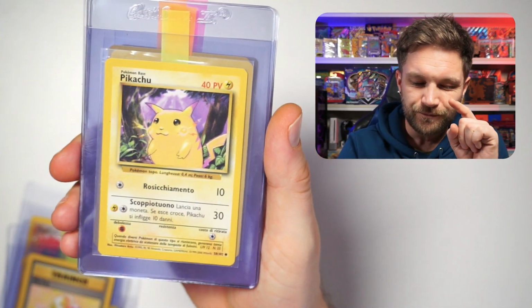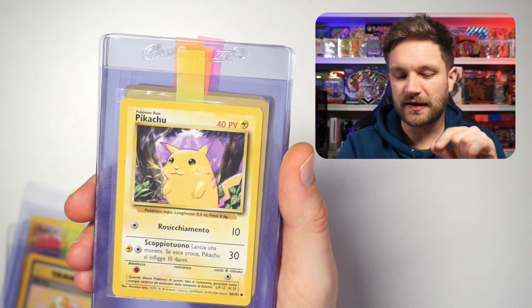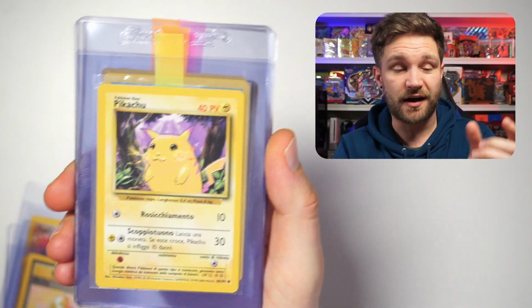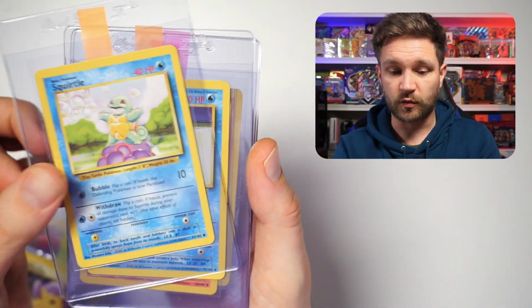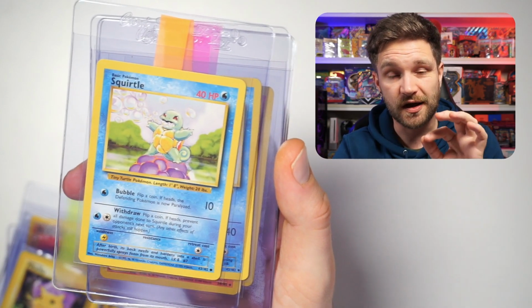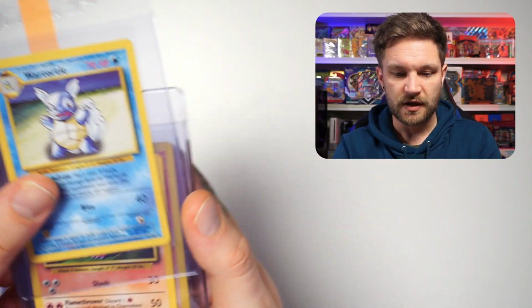We have a, I can't 100% tell you what the language is. I'm going to say, is it Italian? It could be Italian. But anyway, I just thought it was quite cool to have something that was foreign in there. We have a Squirtle and then the Wartortle, because one, they're really clean, but two, it's always cool to have PSA graded starter Pokemon. Kind of regardless of the set, they're really cool. People always want them. The Wartortle.